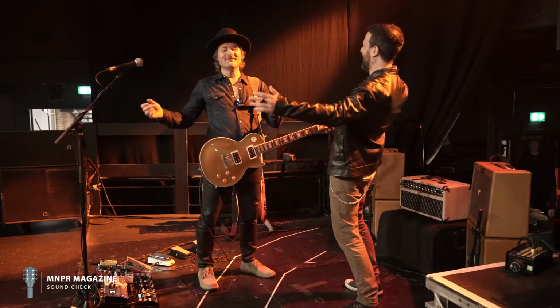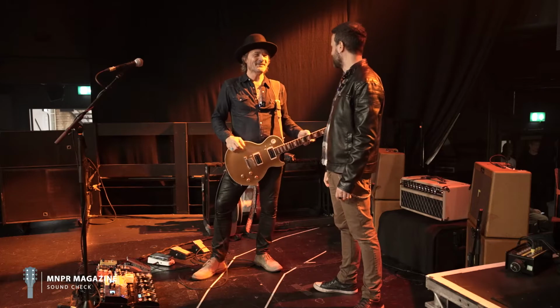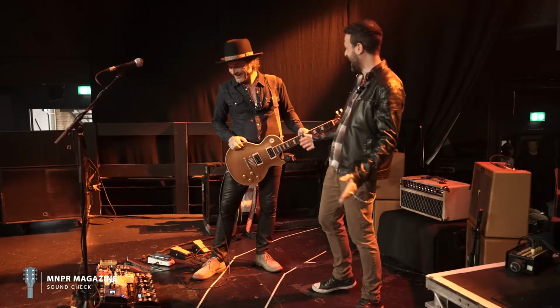I wish I could have 50 guitars. But in a few years, we'll do it. Of course. And I'll see you in a few years. We're gonna have a whole boat of guitars. It's coming. It's coming.